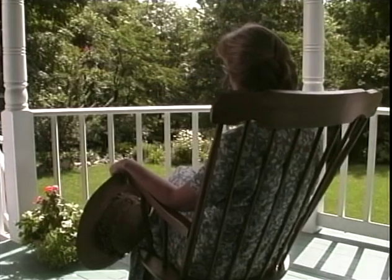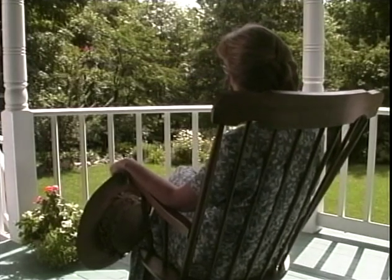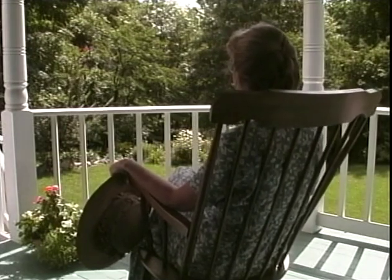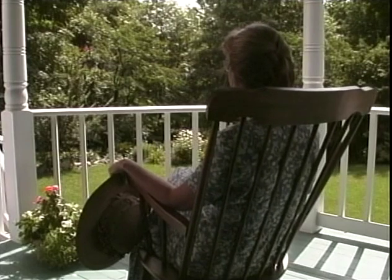Sometimes I would walk to and from the village along the roads, but I loved to walk the trails and alleys behind houses, through fields and woods. It just seemed more special.